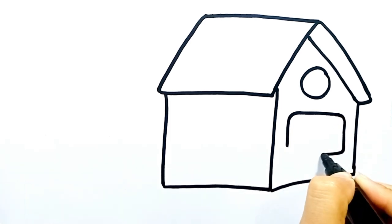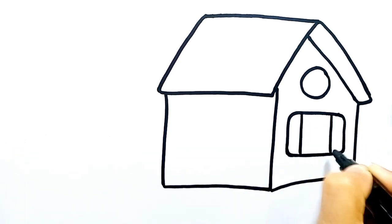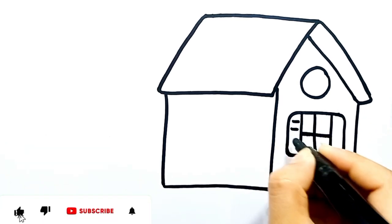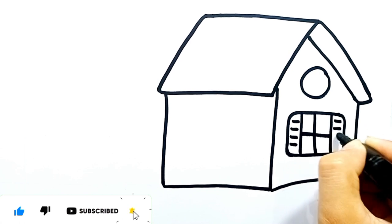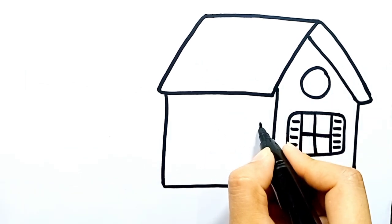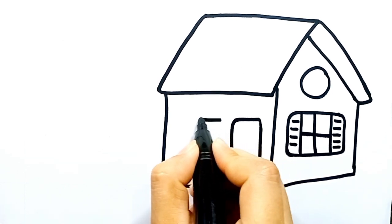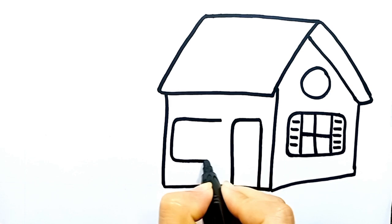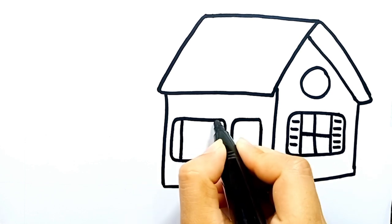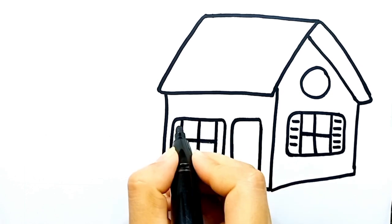Now I am drawing the window of the house. The window is very beautiful. Our house is going to be very wonderful. Here is a door. Our house has two windows. Are you enjoying? Drawing a house is so much fun.